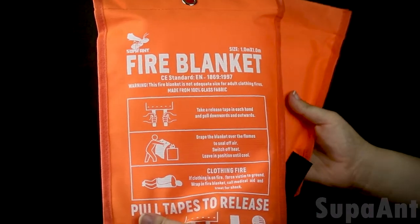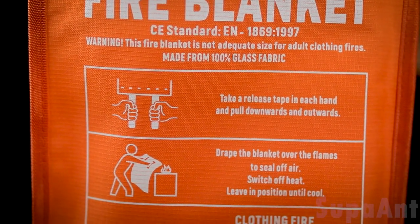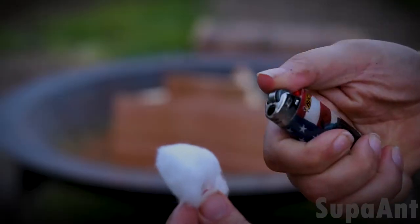While coming in a pack of two, it also comes with quick instructions on how to properly use the blanket. So there's no confusion. It's super easy to get the blanket out. Just pull back the Velcro and take it out. They are easy to use and are one of the few brands of high visibility and eco-friendly fire blankets out in the market right now.